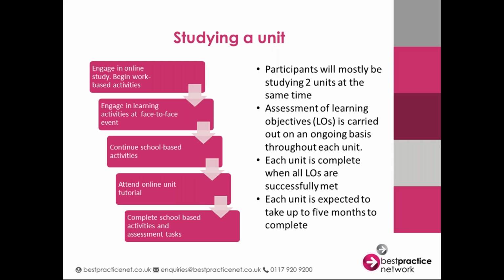And then you'll engage in learning activities based on that unit at your face-to-face events. After that face-to-face event, you will continue your school-based activities back in your workplace, and there will be an online unit tutorial that follows the face-to-face event to follow up from activity discussed there and from learning covered there, and lead you into the end bit of the unit, and then you go away and complete school-based activities and all of your assessment tasks.